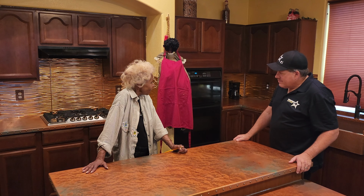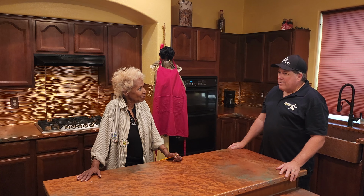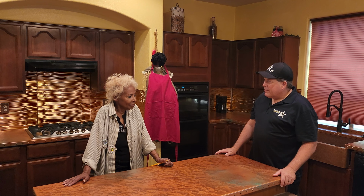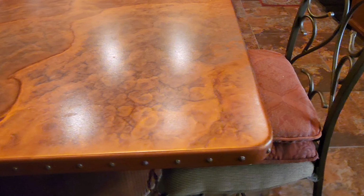including my artistic skills with the backsplash. I know that late in the game we decided to add these brads around the face of it. What made you decide to go with those? Because it looks more realistic.